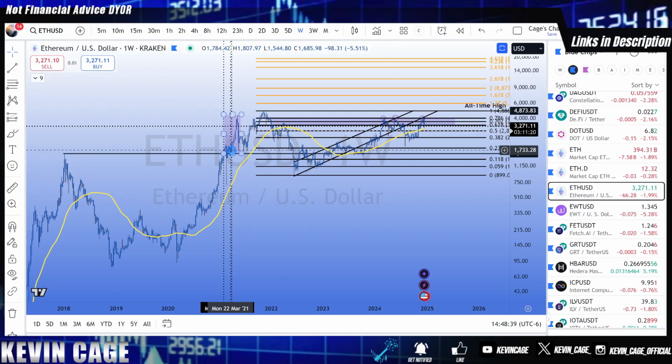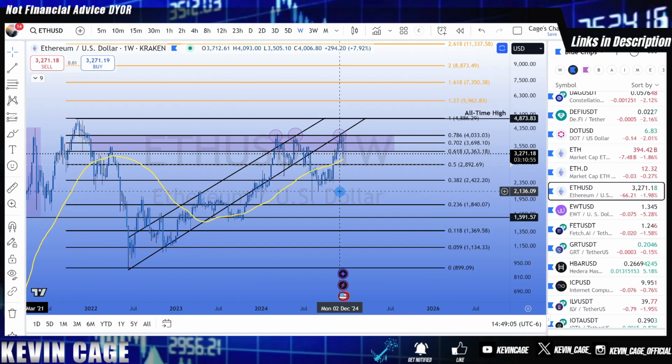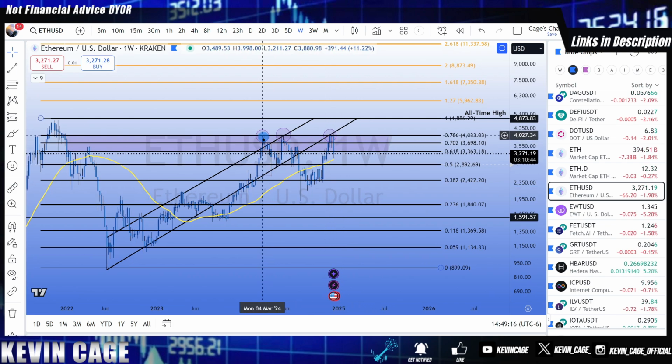I just believe that Ethereum is usually a couple months behind Bitcoin, so ideally I would like to see Ethereum blast in all-time highs over the coming months. And historically, when Ethereum goes up, and if it's timed with the crash of Bitcoin dominance and alt season, that's really good for a bunch of alts. So we keep hitting this darn 4K level at the 786 retracement. We can see 1, 2, and 3. How many taps is this going to take until we can break through?